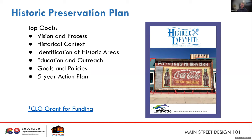So a plan, I mentioned it may be a step beyond a survey, and maybe not. Maybe you could just do a plan. Is it the best situation? No, I think you should probably survey your properties first. That's why there are not many preservation plans that have been done in the state. This one's from Lafayette. I actually reached out and got this example. It's great. I just looked through the table of contents and it was broken down into these goals: vision and process, historical context, identification of historic areas, education and outreach, goals and policies, and a five-year action plan.